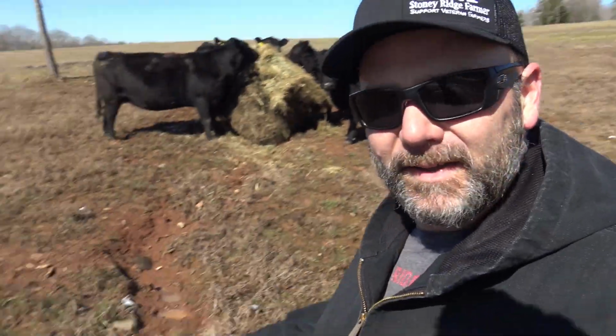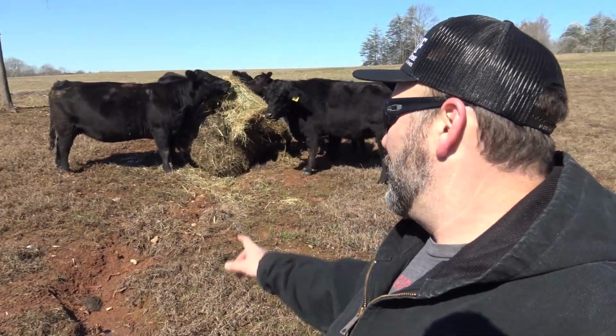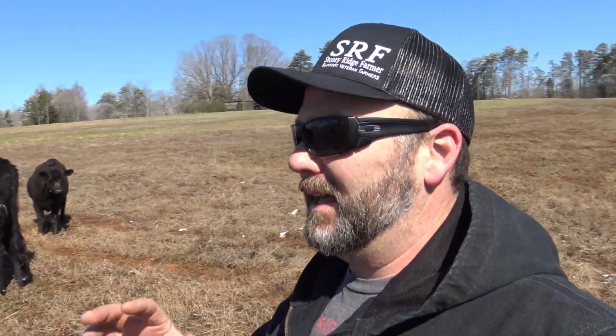Look right here. See that? It's a little gully. It's about 6 inches deep. What I'm trying to do is fill that gully with biologic material. So the next bale that I get, I'm gonna put right here and right here. Hopefully, we're just about out of bale feeding season here.